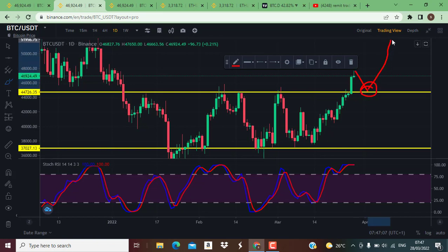So I'm looking at the market coming back down to retest this level where the market broke out on this resistance before we see the market move up again. So this is the beginning of the bull market.